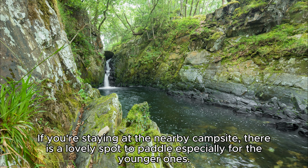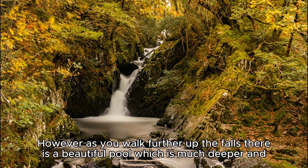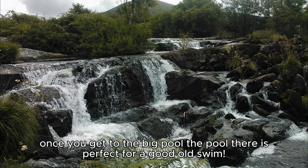If you're staying at the nearby campsite, there is a lovely spot to paddle, especially for the younger ones. However, as you walk further up the falls, there is a beautiful pool which is much deeper, and once you get to the big pool, it's perfect for a good old swim.